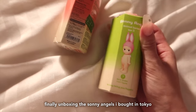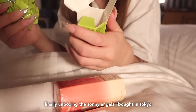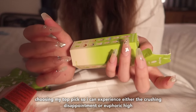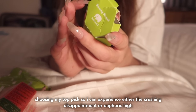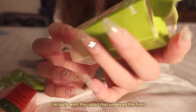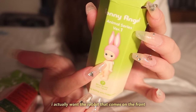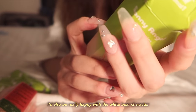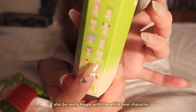What these are all about. As with blind bag opening protocol, the one that I really, really want in this, well, I actually want the rabbit that comes on the front because of the pink, and then I'd also be really happy with the white bear character.